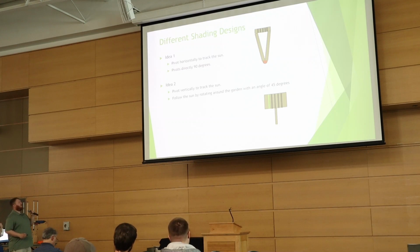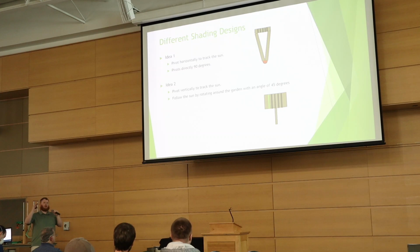My next idea was to essentially do something like the solar panel systems, where it's a single vertical pivot, and it has a blind at 45 degrees.